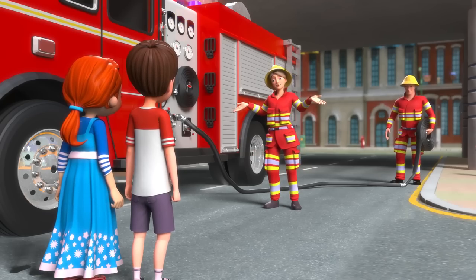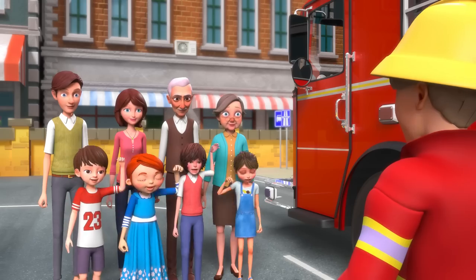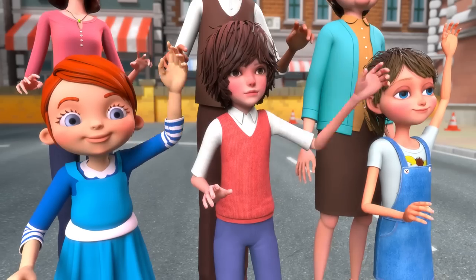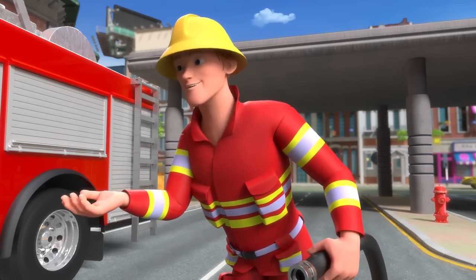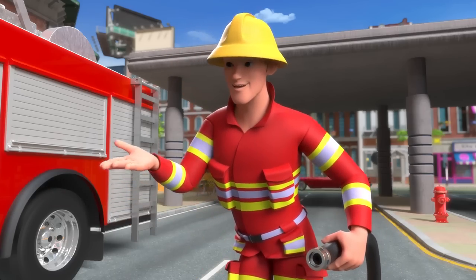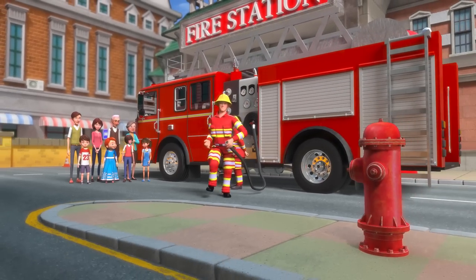And where do we get the water for the hose? A fire hydrant. Yes, that's it. From a fire hydrant, which looks like this.